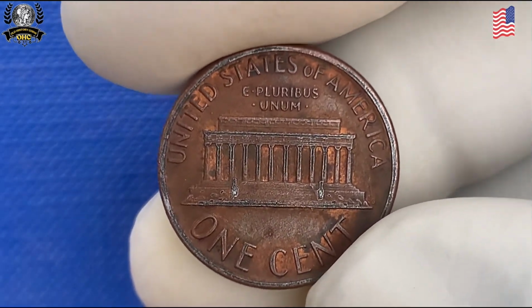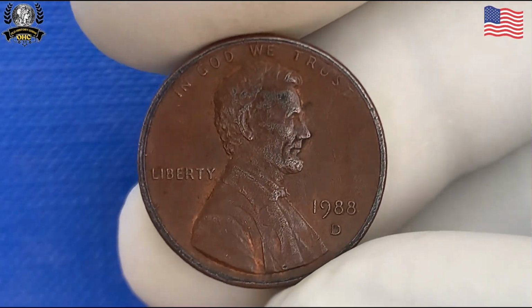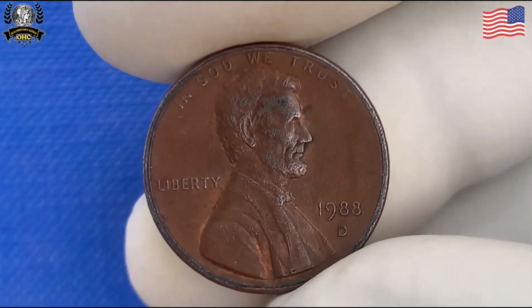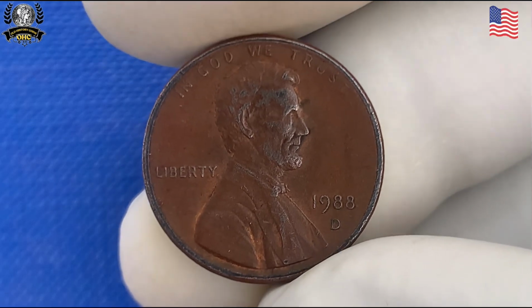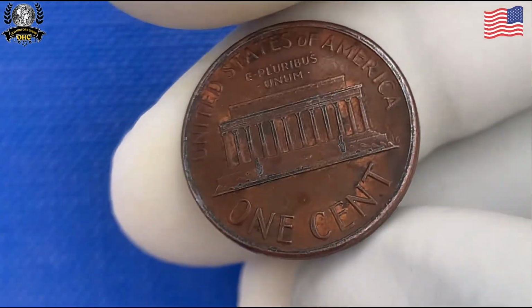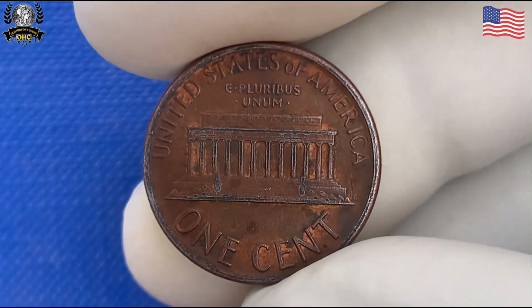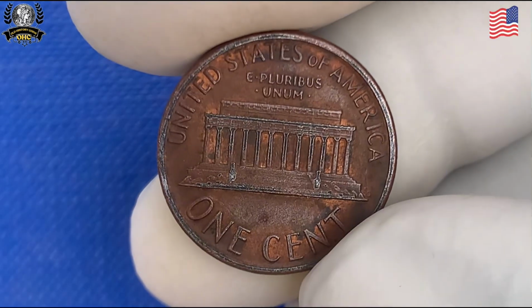The original design, featuring Lincoln's portrait on the obverse, was created by the artist Victor David Brenner. This design would become one of the most iconic in American coinage history and would remain largely unchanged for over a century, with only slight modifications over the years. By 1988, the image of Lincoln had been gracing the 1-cent piece for almost 80 years, making it one of the most enduring symbols of U.S.